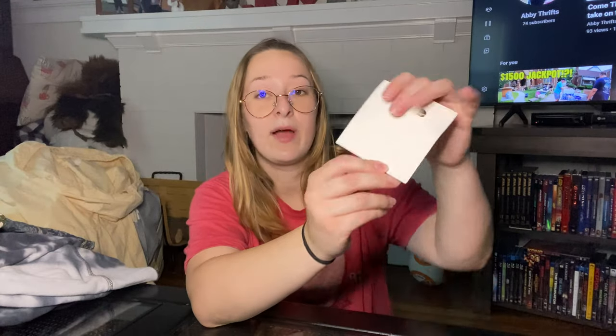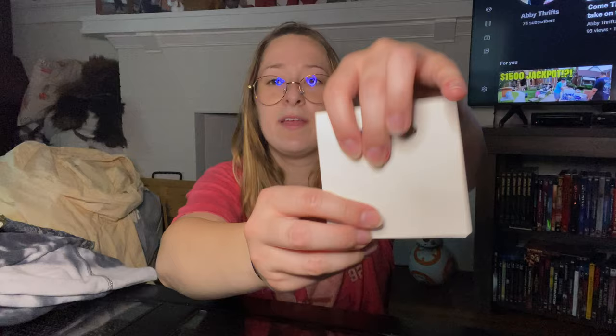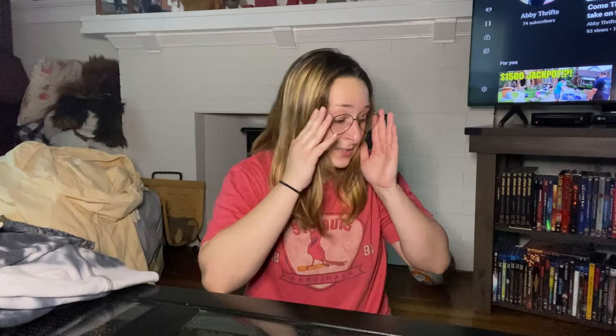I found these Banana Republic earrings still in the case. You can tell that the price was ripped off the bottom there. It's kind of hard to tell, but maybe if I do that, yeah. So you can tell the price was ripped off, so I'm guessing nobody wore them, but you never really know when it's time to the bins.